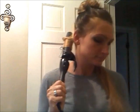So I just take my big fat curling iron and I rip half my hair out as I'm doing that and I curl it. As you see, my hair doesn't ever curl, ever.